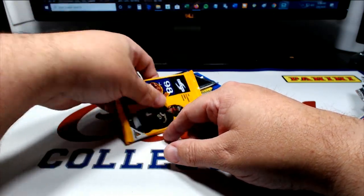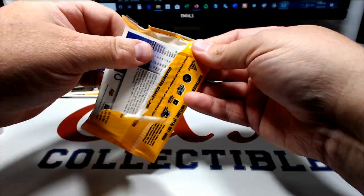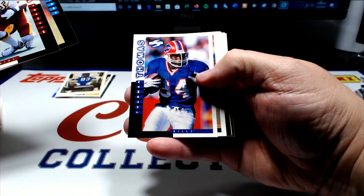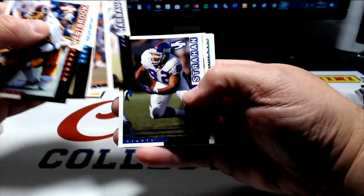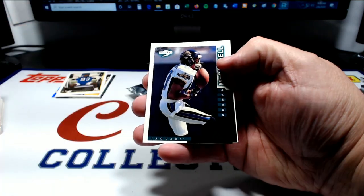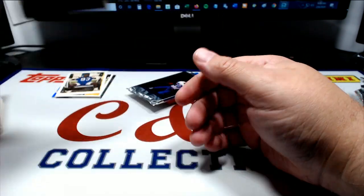All right. 98 score. Looking for Randy, Peyton, Woodson, Michael Westbrook, Fred Lane, Thurmel Thomas, Jim Everett, Jim Harbaugh, Michael Strahan, Reggie White, the Minister of Defense, Keenan McCardell, Tyrone Wheatley, and Marvin Harrison. No rookies in that one.